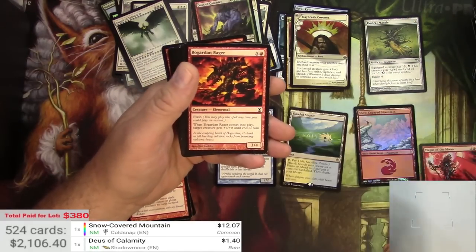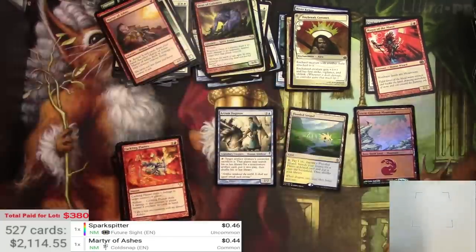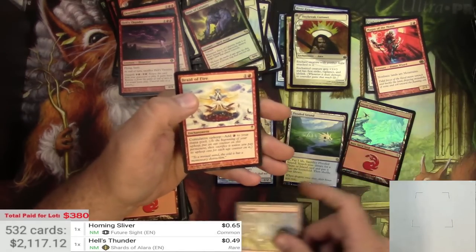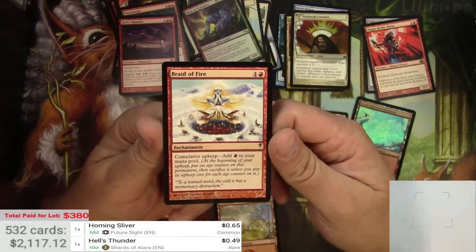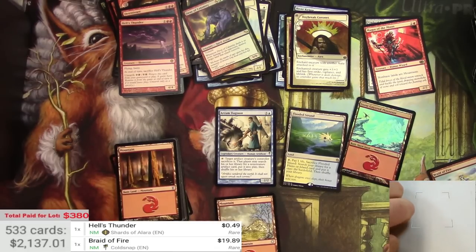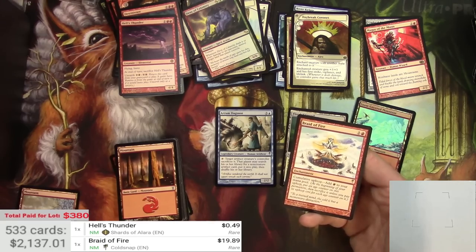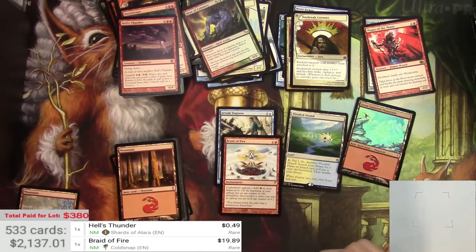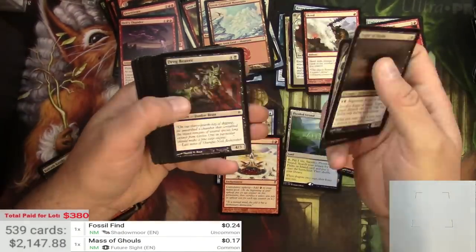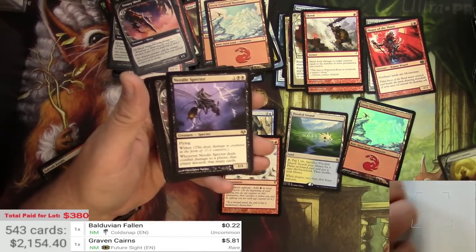Magus of the Moon. All right, there's a good one. Braid of Fire. Well, that's a good one to leave behind. Excellent, very, very cool. Almost free mana is nice to have, so that's a good one there. Cool. Graven Cairns, yeah, $5 there.